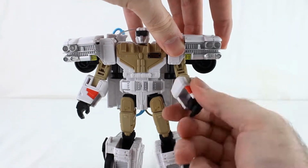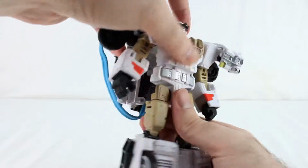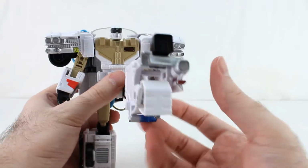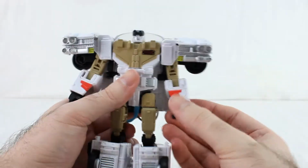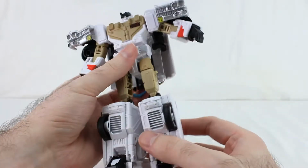He's got a bicep swivel, elbow about 90 degrees or so. No waist, unfortunately, because of the way it's molded, left over from those molds he shares stuff with. Hips go forward pretty well. There's no ratchets, unlike the other ones, though, because he doesn't really need it because he's not a combiner. He can go back, but is limited by the backpack.